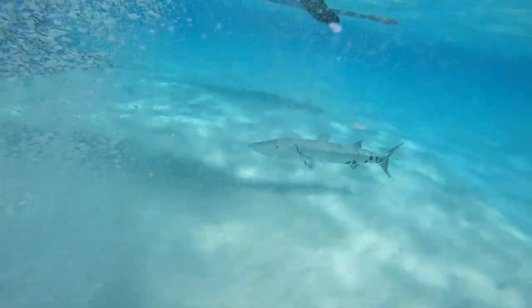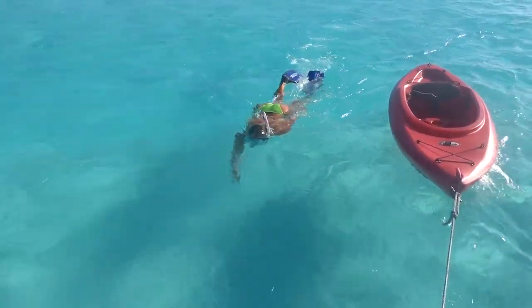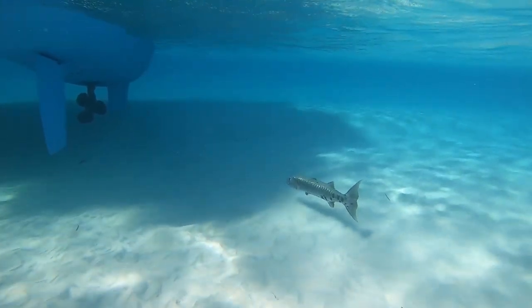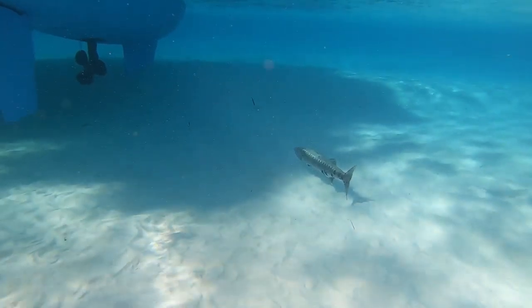Then we received our assigned barracuda. Lisa is diving in to check the anchor, and there are three big barracudas down there. And as per usual, Lisa was nervous about getting in with them, but once she got in, now she's chasing them. But then the little sneak tried to turn around and creep up on me.